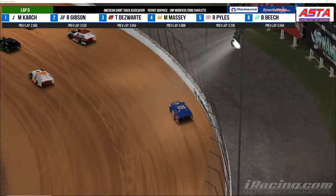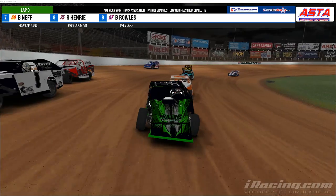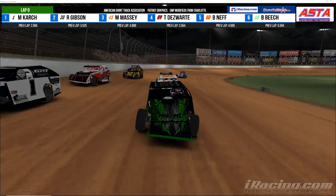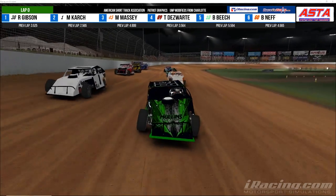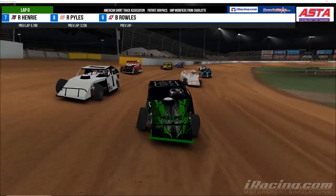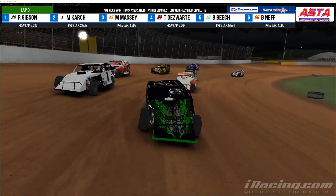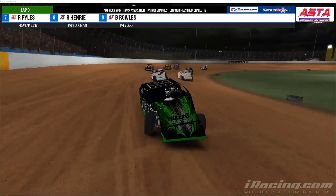It looks like the inside of the front row is going to be the 38 of Rick Gibson, and alongside him the 1 of Martin Karch. Second row inside will be the 45 of Michael Massey, then the 69 of Tim DeZwart. Third row inside, the 18 of Brian Beach, alongside the 60 of Brian Neff. Then inside, row number 4 will be the 75 of Ronald Henry. The field will round out with the 68 of Ronald Piles.